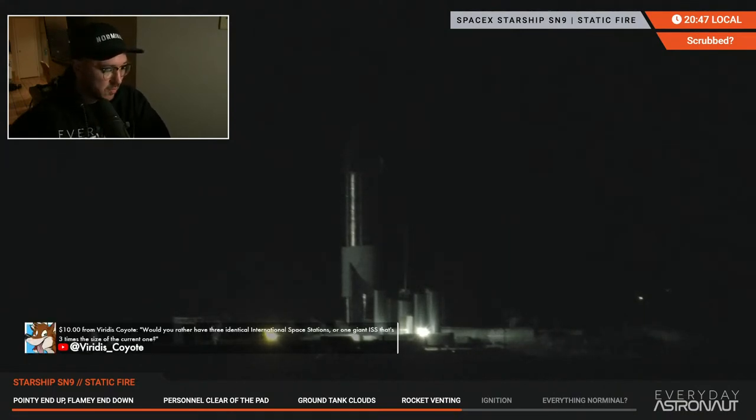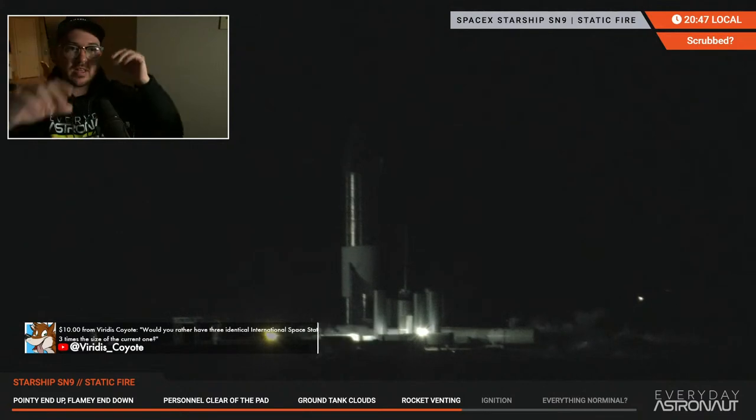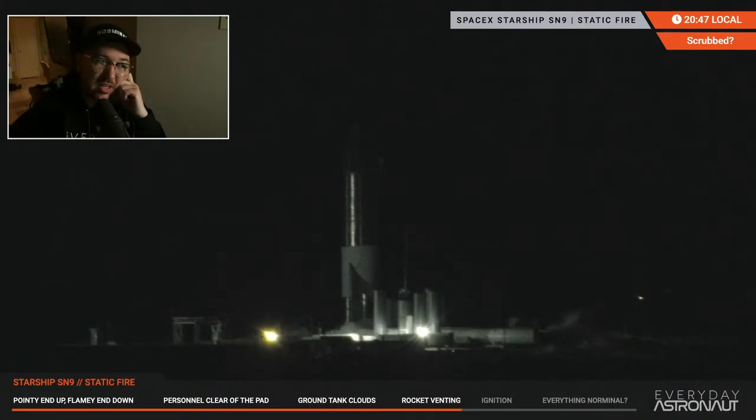Viridis Coyote says, would you rather have three identical international space stations or one giant ISS that's three times the size of the current one? A giant one, 100%. Especially bigger, larger volume spaces, not just the same diameter, stuff that could fit inside the space shuttle. I think it's time to have a bigger space. Instead of three ISSs, I don't think that would get us too much. I think a giant space station would be awesome.